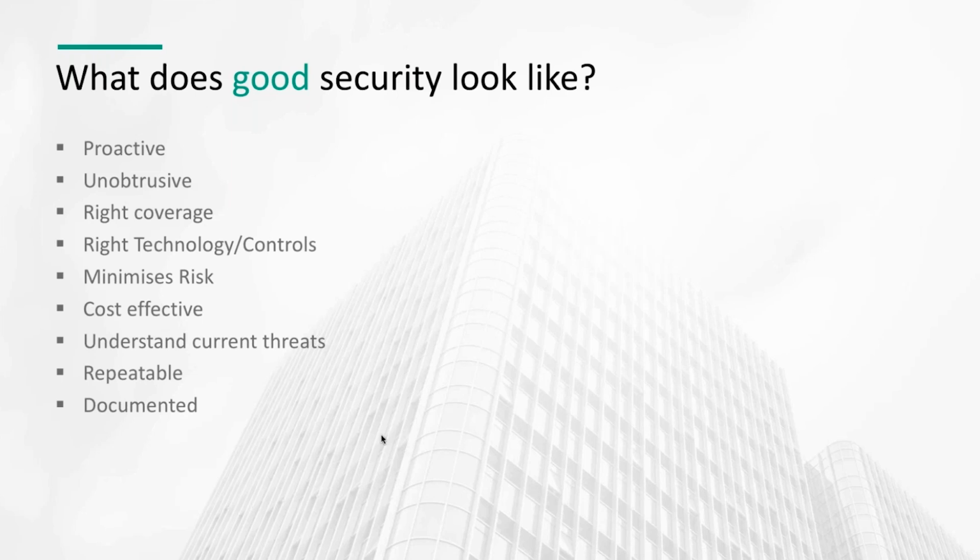There's obviously a case for saying no under certain circumstances, because there are plenty of things that are just plain bad ideas from a security perspective. But ideally you'll have a security team that's actually going to be beneficial to the organisation. The right coverage needs to happen.